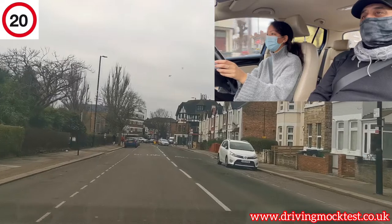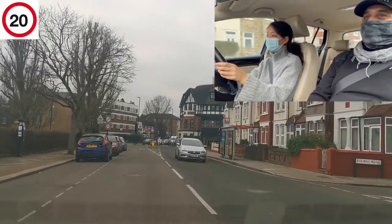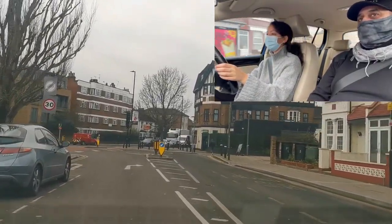Unfortunately, as soon as you make one serious fault, the examiner brings you straight back to the test center. Yes, I know. And you know that. Last time it happened. At the end of the road, turn right, please. Okay.